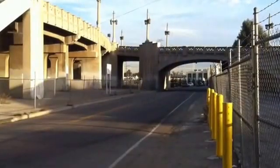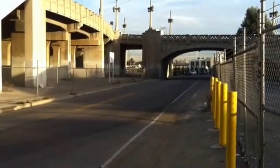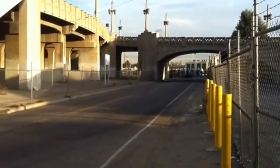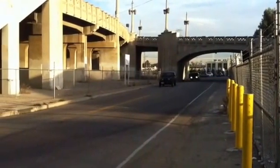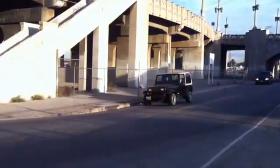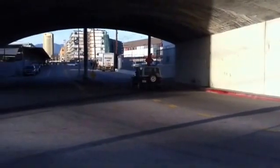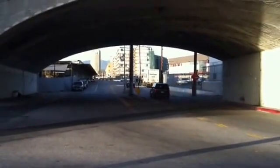Now we've moved up the road another few yards. We're looking south on Santa Fe at the on-ramp to the 4th Street Bridge that cars come under, like they are right now. And we follow them along as they make the curve to continue up the main part of the 4th Street Bridge and north on Santa Fe.